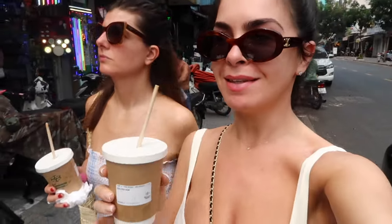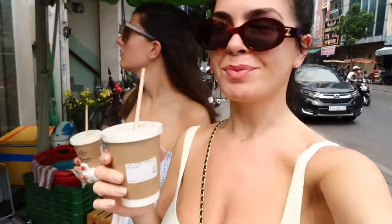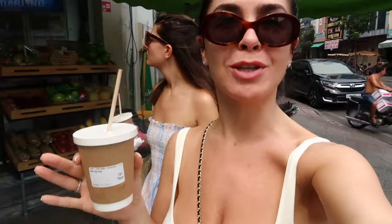I think we're gonna jump on the tourist bus so we can maximize seeing as much as we possibly can. We're happy girls because we have found a matcha and cashew milk latte, and it's got nut cream on it as well, like in London. So we're very happy. What a good start to the day. And it was right next to our hotel, so we'll get one of these tomorrow morning as well.